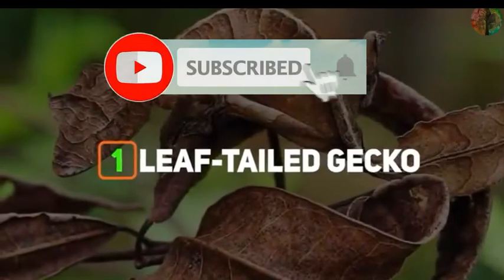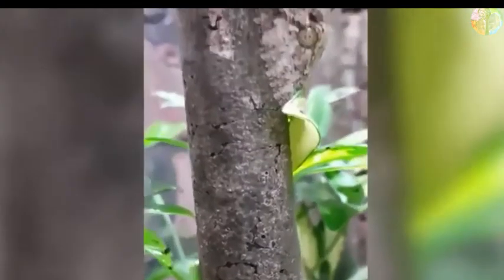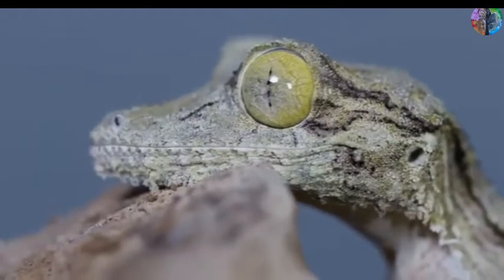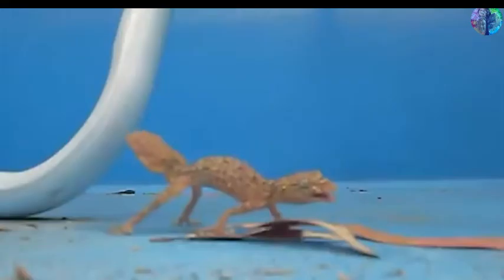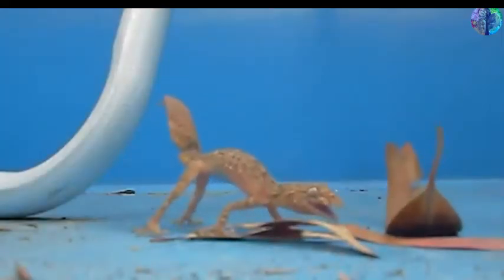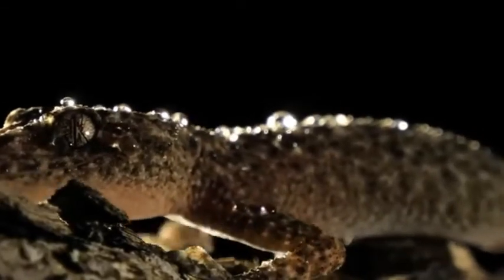Number 1. Leaf-tailed gecko. Finally, you get to meet what is arguably one of the most masterful camouflagers in the world, the leaf-tailed gecko. Can you see it yet? These satanic-looking lizards are indigenous to the island of Madagascar and come in all sorts of leaf-colored shades from green to brown to orange. They're best known for their leaf-like tails, but that's just the first of a long list of camouflage these guys possess.